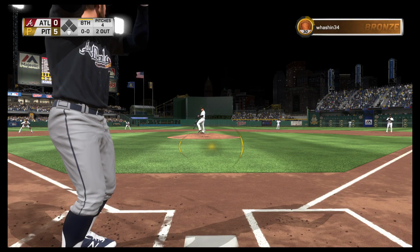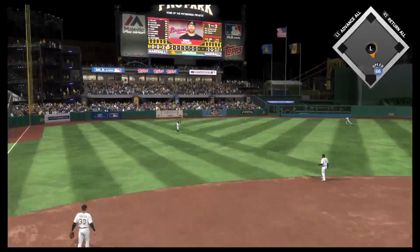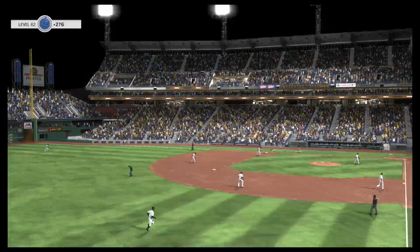The batter, number 19. Coming to the plate now, Chris Taylor. He's got a hit in 3 at-bats to this point. Pham is there, and he'll make the catch to retire the side.